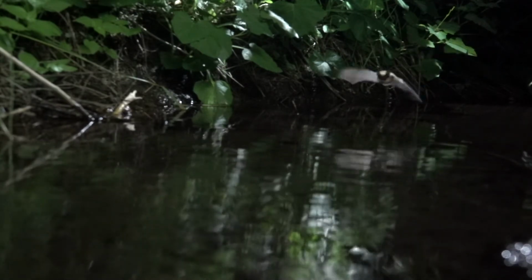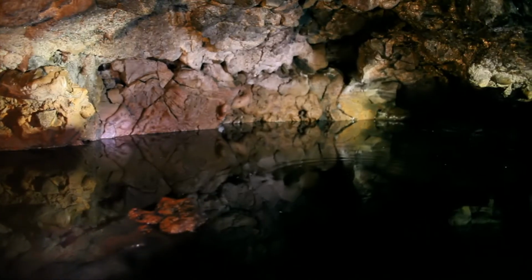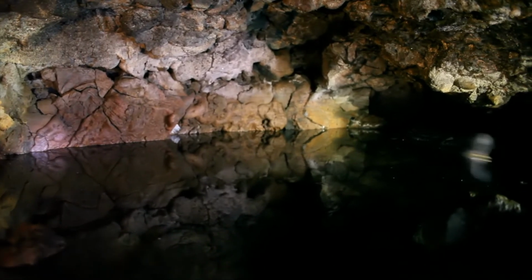Bats are everywhere, both inside and outside of our parks. And our national parks protect some very important and unique habitats. So we in the National Park Service want to do our part to protect bats and give them a fighting chance for the future.